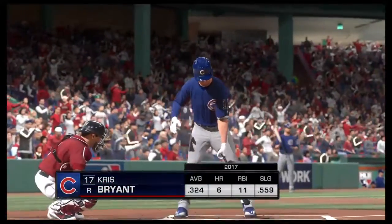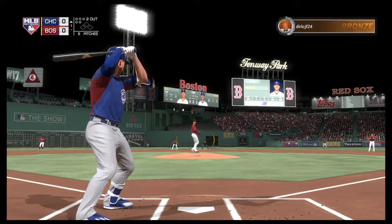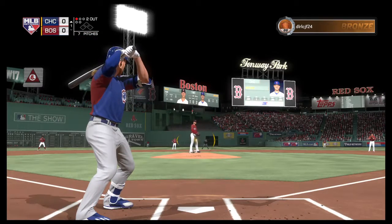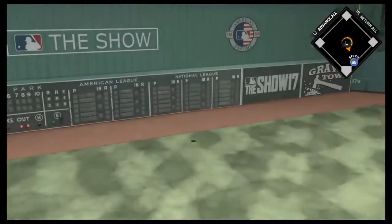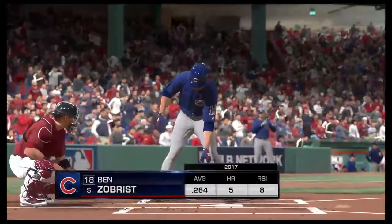Coming to the plate now, Chris Bryant. First chance for him here in the top of the first with nobody on. He'll start him here with a changeup, but it's taken for ball 1. The windup and the 1-0 pitch. Oh, forget about this one. Gone over the monster and out onto Lansdowne Street.